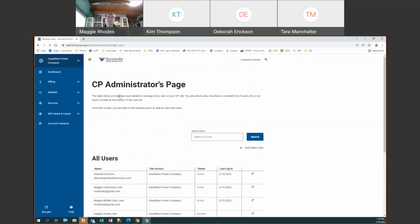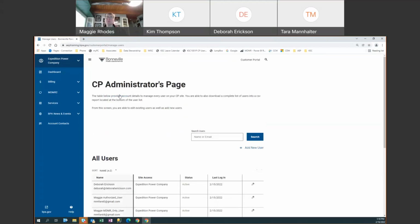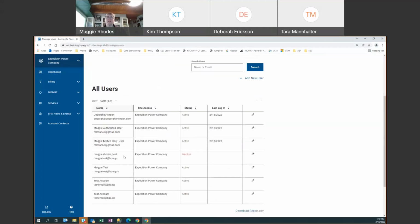One sidebar is this is our sandbox environment. So it is running a little bit slower than what we anticipate for production, but just keep that in mind as you're in here working, looking around, practicing. Just keep in mind that it is running a little bit slower than what we anticipate. So we did inactivate this user, and now they show an inactive status.